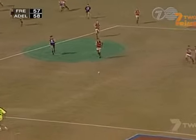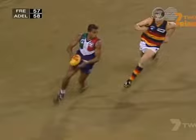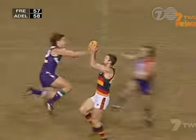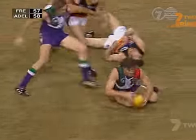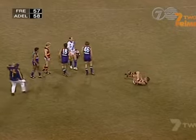Clement's high ball into the centre. Chisholm taking off here on Goodwin with a bit of pace. And then a bit of flair. Not a good kick though. Brown's going to attack Caven. Oh, that's courage. Oh, he should have been paid it. Oh, and he's in trouble, Caven, I think.